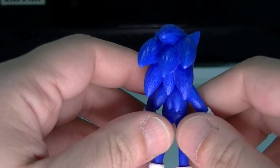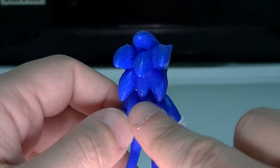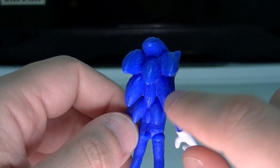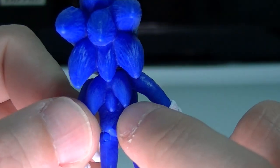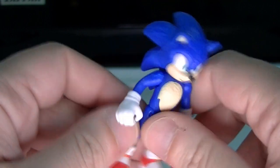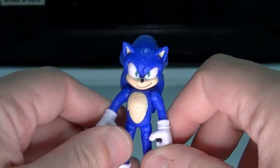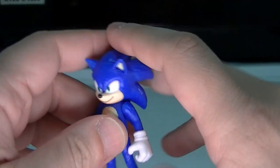If you look in the back, you can see how he has the movie spine pattern, that being a row of three going down the middle instead of two, two, and two. And he even has a little extra spine in the middle of his back. So they accurately captured his spine pattern in the movie. This is a perfect representation of Movie Sonic, and it's done at this little scale.